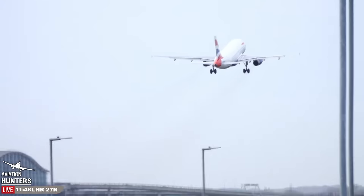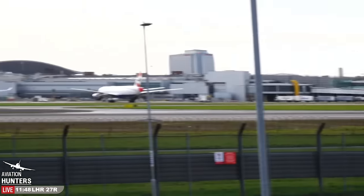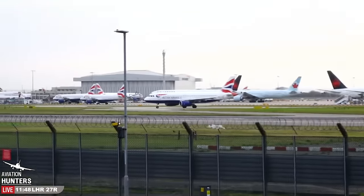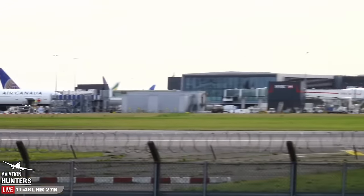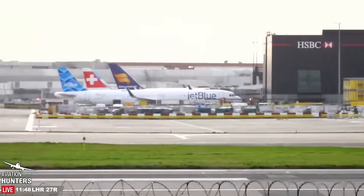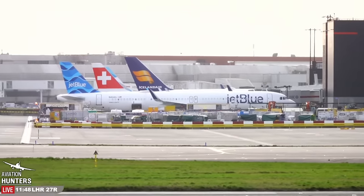There it is. Now the JetBlue A321neo has been pinging up on the radar for quite some time, but it's not pushing back just yet. I've got a view of it, a perfect view. In fact, I'll show you all what it looks like now. Here it is. It's been pinging up for the last 15 to 20 minutes or so.